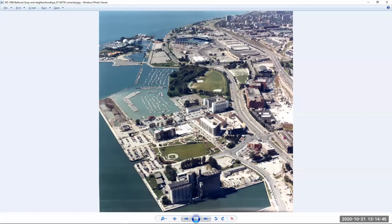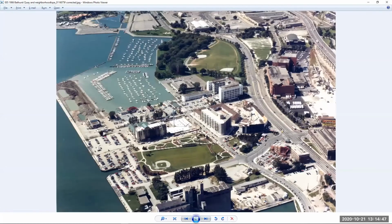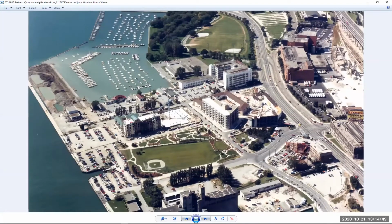Queen's Wharf was right where that Loblaws building is here down in the corner. That Loblaws building was taken down just recently and then reconstructed into a multi-story condo, and the facade was reattached. You can see that if you get down in that area.